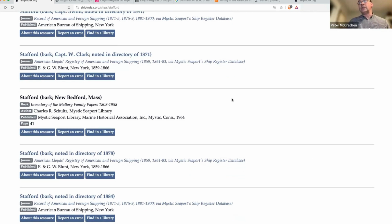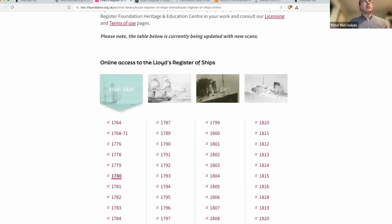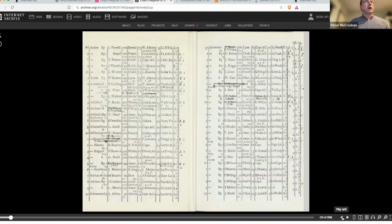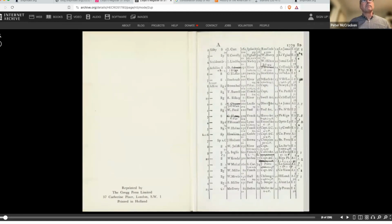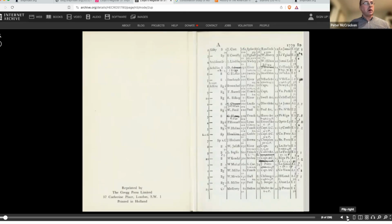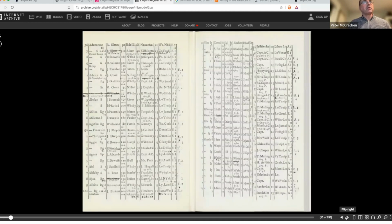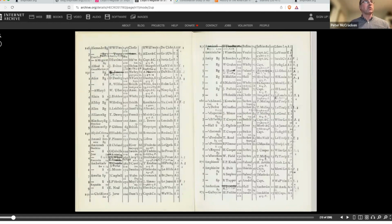Let's see. Laura asked, where do you go to find the key of what information is in each column? You'll find it in the very first pages, I believe, for these. Actually, no. I guess you just have to know. There may be some discussion earlier on. This is from the 1780s, though. It looks like the early part of this was not preserved. This is a reprinted edition. I'm not quite sure. It's a good question. I think it's going to vary by resource, and I'm not seeing much in this one. I'd have to look closer to figure out what's going on there.